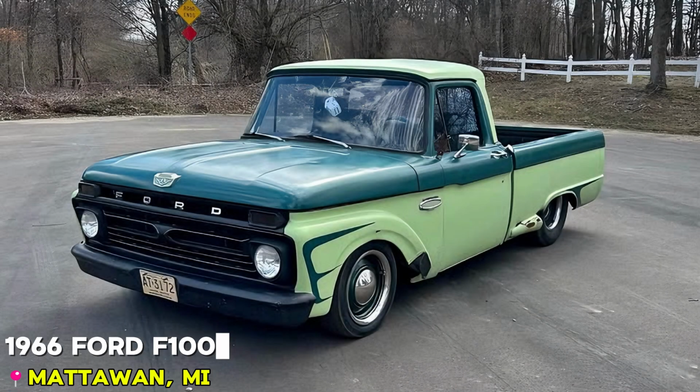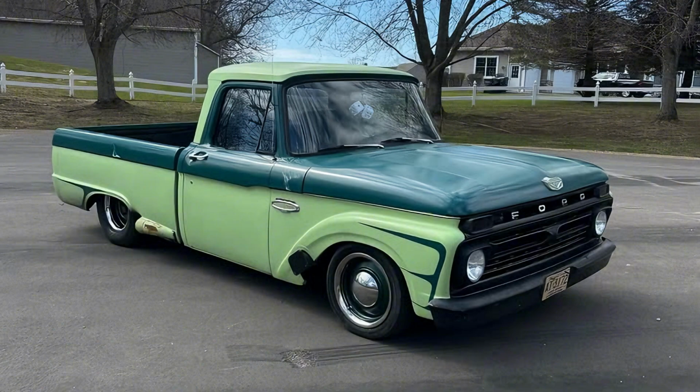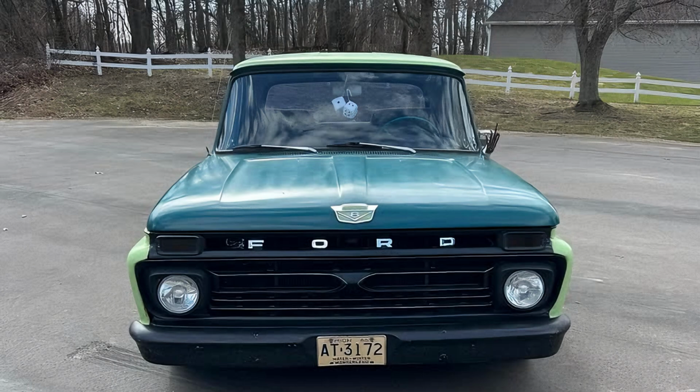Number 2. 1966 Ford F100, price $9,500. This is a classic shop truck that blends vintage charm with tasteful upgrades. It has only 54,000 miles on the odometer and comes with a clean title.